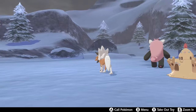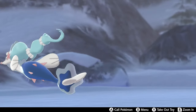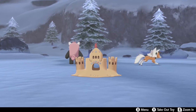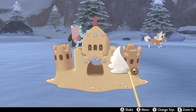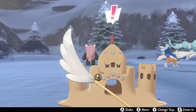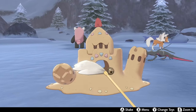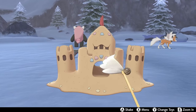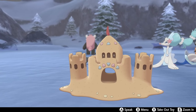For those of you who have short memories, look at X and Y and Omega Ruby and Alpha Sapphire. The world, the chibi designs, are very different from what they eventually became in Sun and Moon, where the characters got a lot more realistic looking, the gameplay as a whole looked a lot blurrier compared to X and Y, and then when they made the jump over to Sword and Shield on the Switch, those models got refined and polished a bit, and the world was changed ever so slightly.